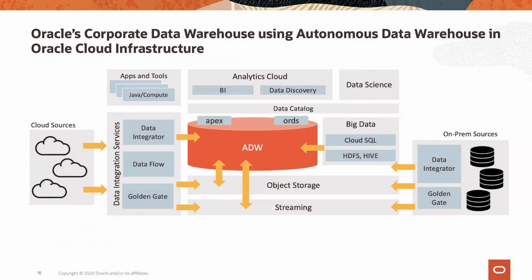Now, in addition to running critical transactional systems on autonomous database, we also run our global corporate data warehouse using OCI and the autonomous data warehouse service. I'm not going to cover the detail here, but just wanted to share a few high-level key points. The slide essentially shows the high-level architecture. The corporate warehouse is built on OCI and uses many of our OCI services, including autonomous database. This is our global central corporate warehouse that is used for both operational and analytical reporting by all of our business teams. On the right-hand side, you see the data feed from our systems, which are still on-premises, and we feed data using Oracle Data Integrator or Golden Gate.